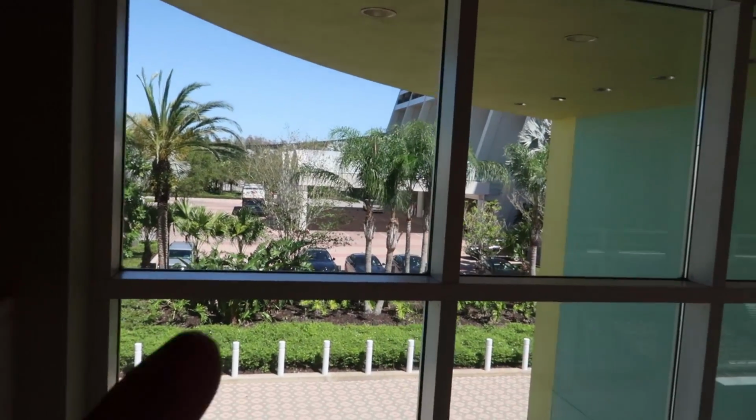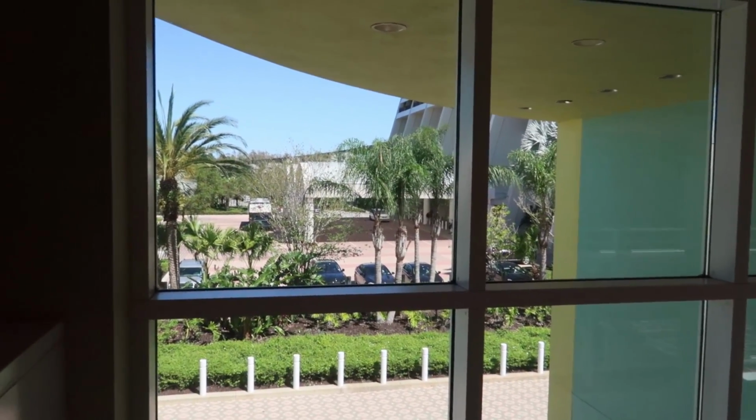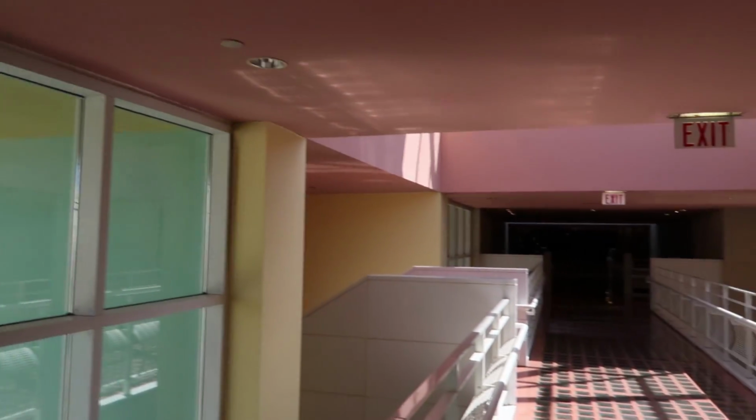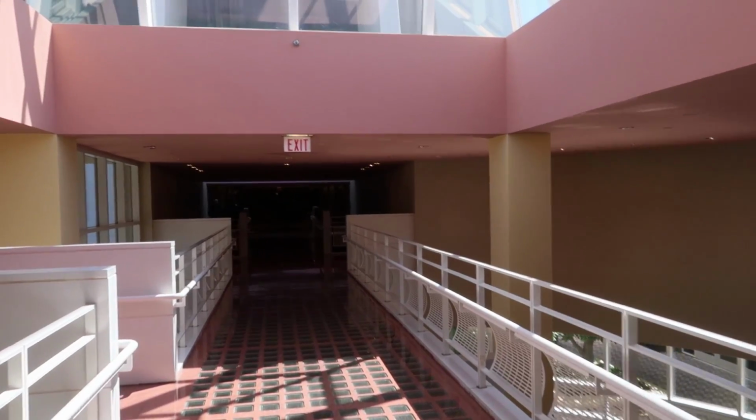Before we leave, I wanted to point out there is where we first entered the lobby at the Contemporary, where the cars would drop you off for your check-in. And so we're headed back in this direction. This is a big resort, very confusing.